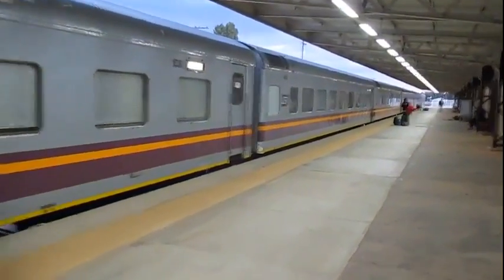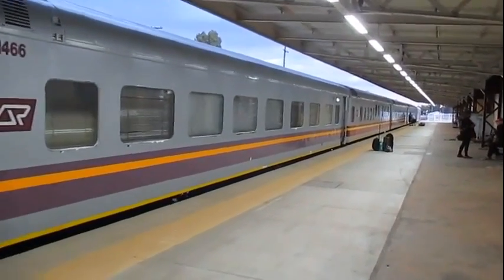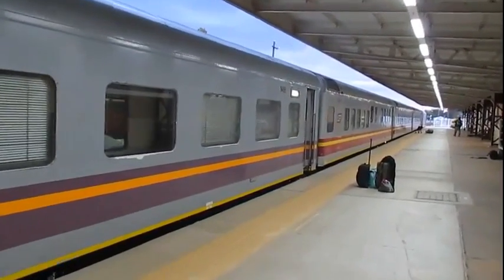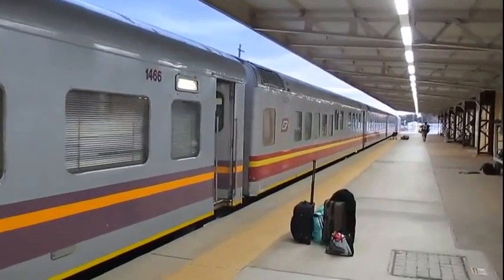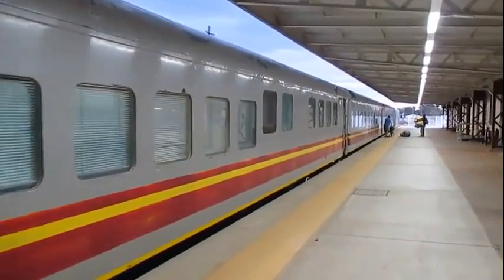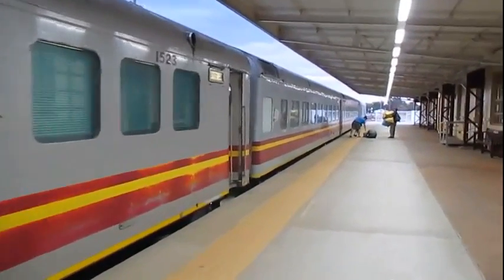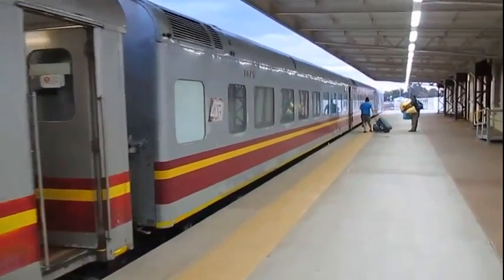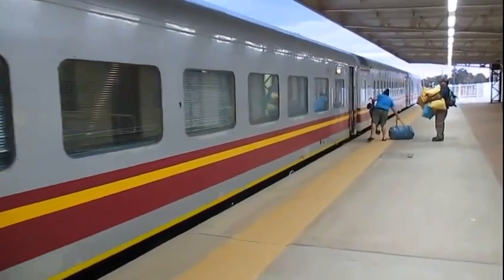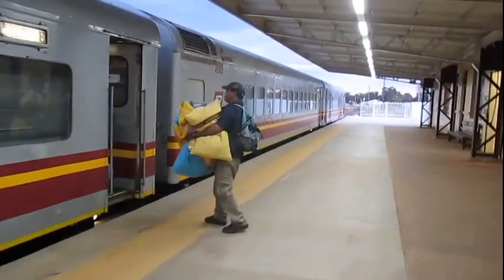Sleeping car B. And sleeping car D. This is the buffet car. Sleeping car E, which we're in, looking a little bit tattered actually. And then the sitting car.